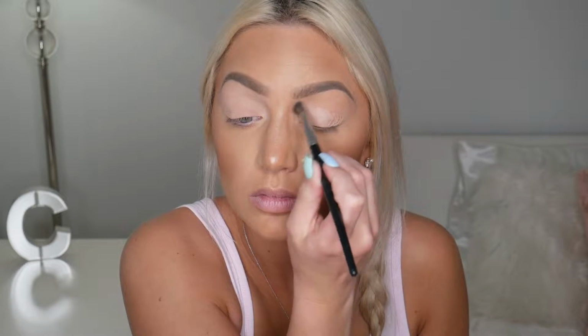So to start this off, I'm going to prime my eyelids using my MAC Painterly Paint Pot using a Morphe E30 brush. And I'm just going to put this all over the lid. Okay, sorry, I thought I was filming on this eye and I wasn't.